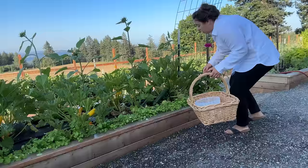I'm going to taste this cilantro here because some of it's flowering and some of it's not, so I want to see how it tastes.